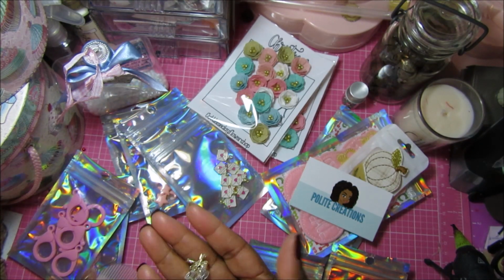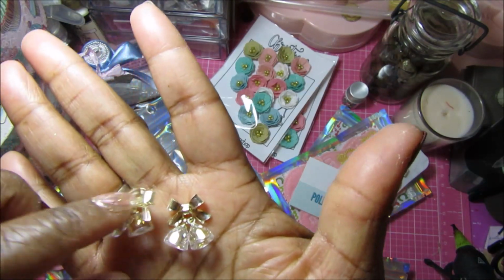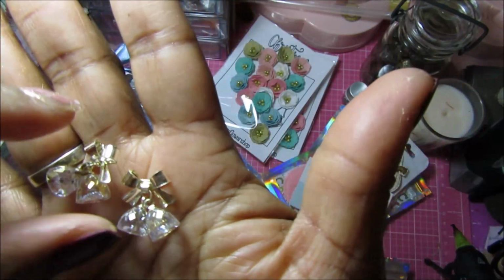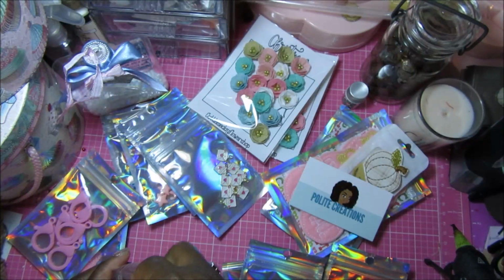These are little Christmas bells. The beads are glass, they're not acrylic, and they're just gorgeous. So they have a silver bow and then 2 glass bell beads hanging from the bottom. So beautiful. So I got a pack of those as well.